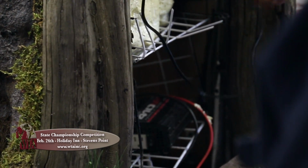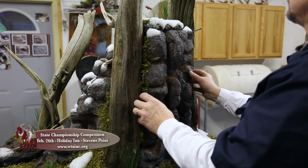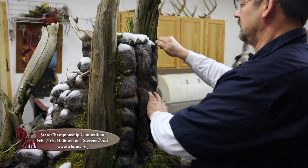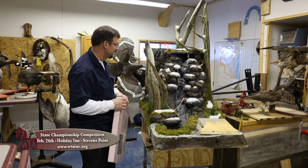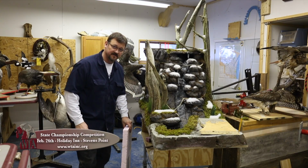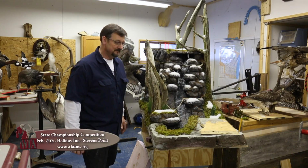But to do this, would you believe that this all was built out of a 4x8 sheet of pink styrofoam? Go to your local hardware store and get yourself a 4x8 sheet of styrofoam and turn it into rock. I do have to travel with this. I'll be heading down to Nashville in February. And so it has to be lightweight, it has to be durable.